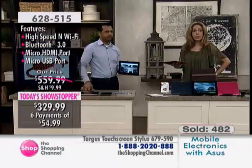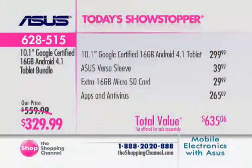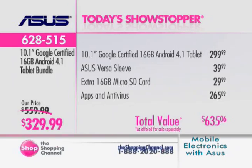$588.96 is the value, and we're looking at $329.99. It's actually a little bit higher when I see the value page because of the apps today. Yeah. So know that this is all included. And if you were shopping for a tablet elsewhere, there are many tablets that sell for this price and more, just the tablet. So you haven't added anything else on. And those ones are dual-core processing. This is quad-core processing. Thank you for saying that, because that's a huge deal.